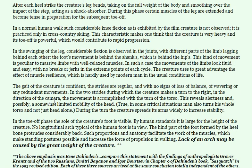rapid progression. In the swinging of the leg, considerable flexion is observed in the joints, with different parts of the limb lagging behind each other. The foot's movement is behind the shanks, which is behind the hips. This kind of movement is peculiar to massive limbs with well-relaxed muscles. In such a case, the movements of the limbs look fluid and easy, with no breaks or jerks in the extreme points of each cycle. The creature uses to great advantage the effect of muscle resilience, which is hardly used by a modern man in the usual conditions of life.